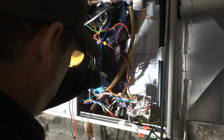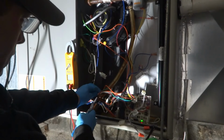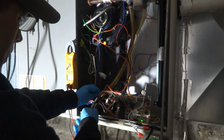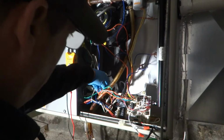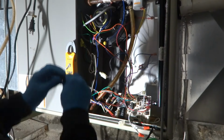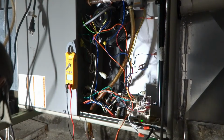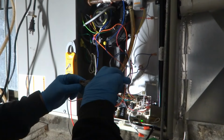One's loose as a goose. You don't like that, do you? No. I don't like them loose. Loose and rusty is not good. No. Alright, so this one's coming in. She's all loosey-goosey. I think we can tighten this one up. We should have power coming into this one.